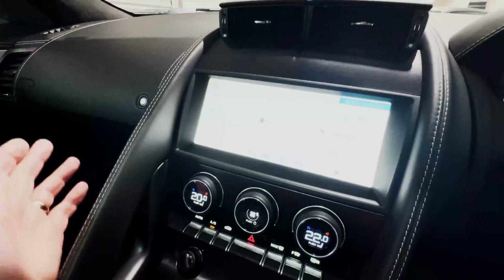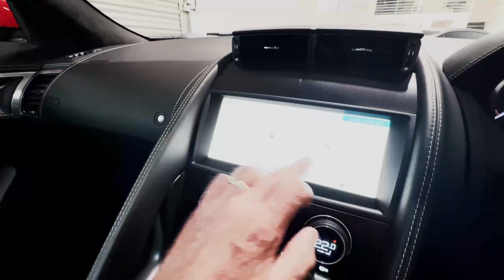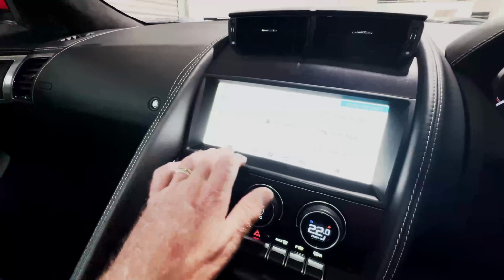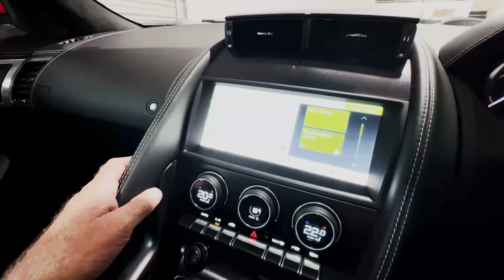And if we swipe further right, you can see a range of options, including of course Apple CarPlay and Android Auto, both of which work absolutely brilliantly in the F-Type. Carrying on, we can see we've got in-control apps and valet mode as well. Very fully featured, very easy to use. The hotkeys down the bottom here enable you, for example, to go straight to navigation at any time.